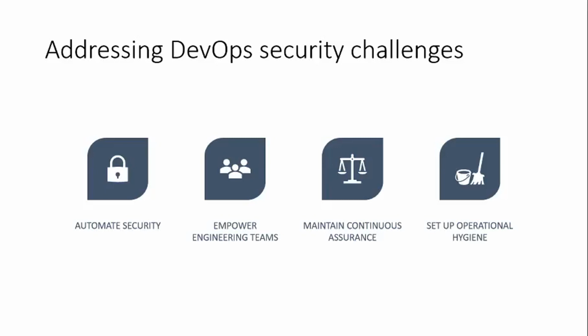The first one, automate security. Automation gives us a chance to keep pace with the constantly changing cloud environment. DevOps is heavily centered on end-to-end automation, and we need to complement it with automated security. Automated security saves significant time and cost for apps that update much more often than their traditional counterparts, and it allows us to ensure that security configuration and deployment in DevOps can be achieved quickly and consistently.